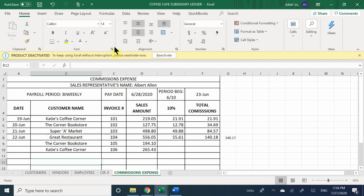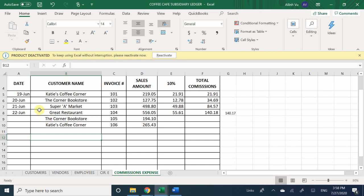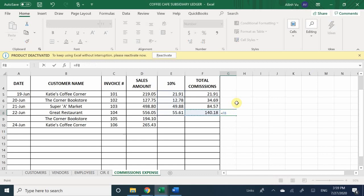Inventory. No, not yet. There's one more thing that we need to make sure. Commission, right? Yes. We need to make sure we pay Mr. He needs a paycheck, yes. Okay, so as of the 23rd, remember how he submitted his sales, right? So that means we owe him $140.18 as of June 23rd.